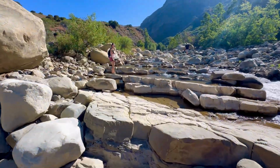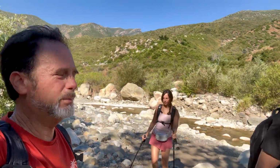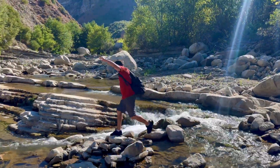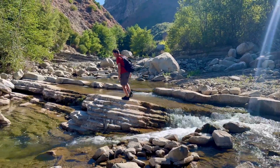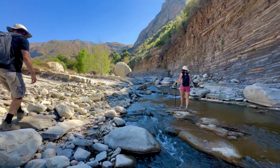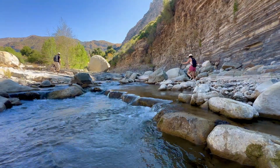These little stairs are awesome. Look at this, guys. All right, we're making our own path on the creek. We decided to pick the shady side so we could have a little reprieve. This part of the hike really reminded me of punch bowls. The huge cliffs, the deep creek, the big rocks, very similar terrain.